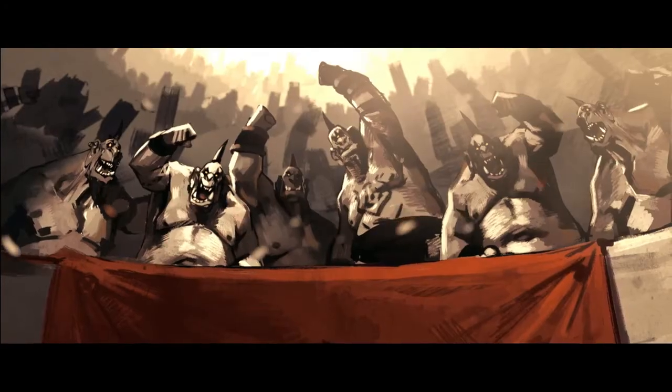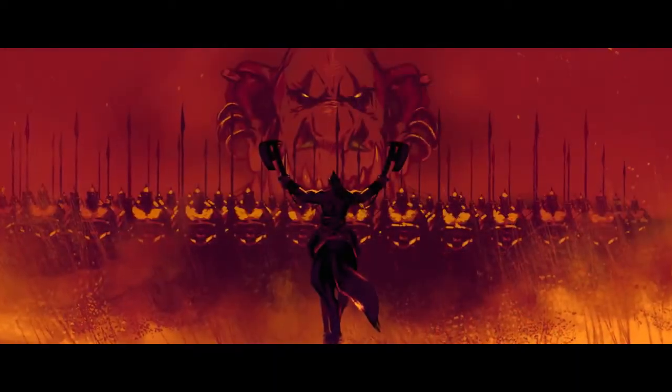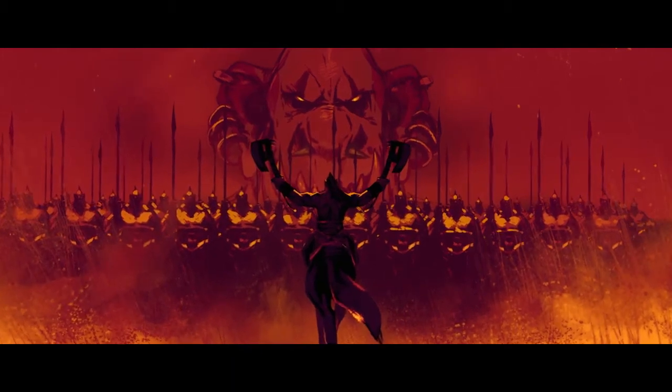When we were doing the Hellscream episode, it was a really steep learning curve when we first set out to do it, because it was on that episode that I was really figuring out how to draw these orcs for this project. What does an emaciated orc look like?